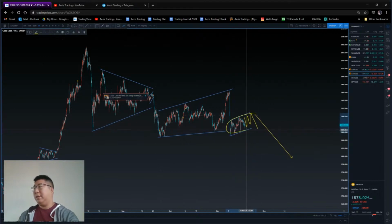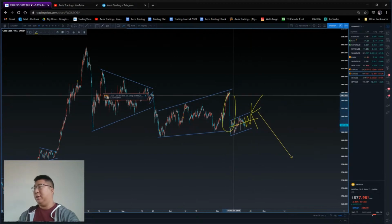It just takes a little bit of time to develop, but the longer and the more corrective this gets, the better it is for that. We know that there's a higher probability for this correction to work out as a continuation, and we can potentially see this breakout from this point forward.